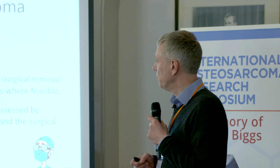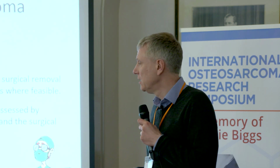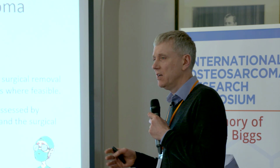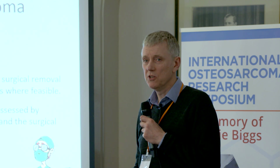So surgery is important for cure, and in the guidelines it says the aim of surgery is complete removal of the tumour. To do that, we want to make sure that it has negative margins. In other words, the tumour comes out covered in normal tissue. We want to estimate whether or not that's been a good enough operation based on how well the tumours responded to chemotherapy and what the margins actually are. But this is, generally speaking, complex surgery. It carries with it big risks, and it's usually life-changing, the sort of surgery that we do.